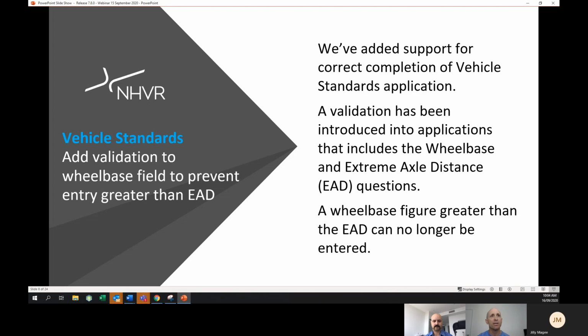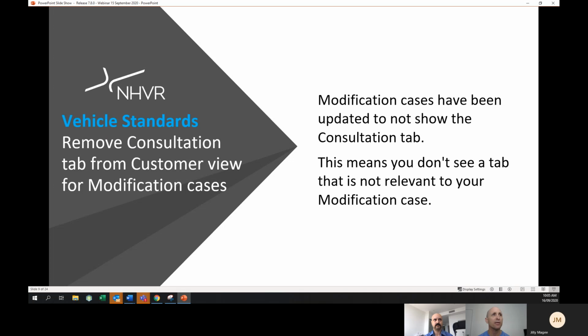So this one is around the wheelbase and extreme axle distance. Extreme axle distance has been added over the last couple of sprints and releases, where we've actually put the field in for extreme axle distance. We're now using that to validate wheelbase, because a wheelbase should never exceed the extreme axle distance. So there'll be on-screen prompts now to guide you through that, to make sure that we capture as much correct information as we can for an application as it's being put together.